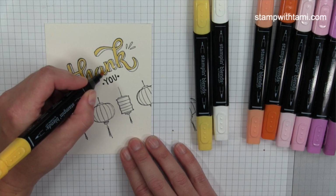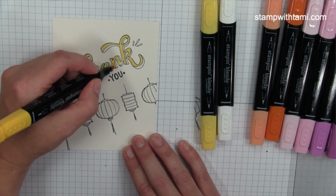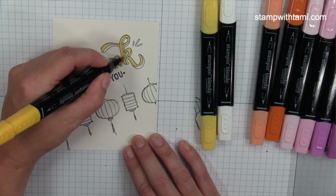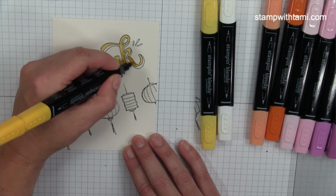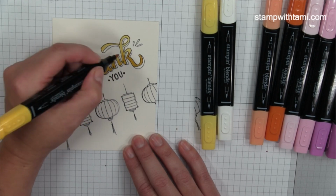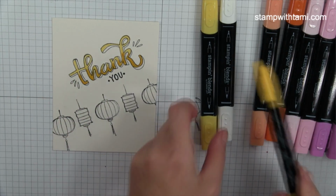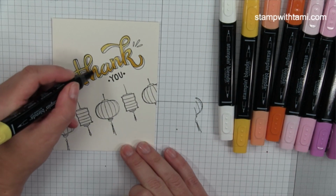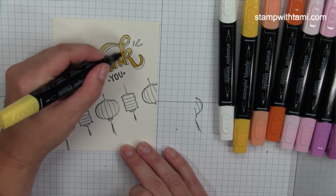So you'll notice with the darker, I'm not going all the way up the word. I'm only going about halfway up the letters here, staying at the bottom to give it that really fun, funky shaded look. So the top will be lighter and the bottom will be the darker yellow, and they'll blend together. And then I'm going to go back and use the lighter of the two to blend that line where they meet. So just a light blending there.